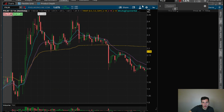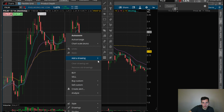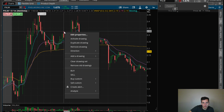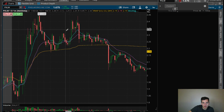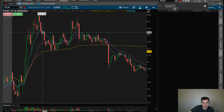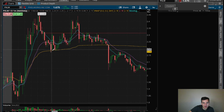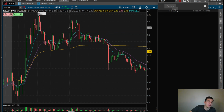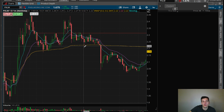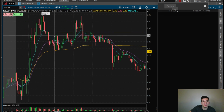There was also another entry that provided a good entry here, but I did miss it. But this was the next, right? Not here. Whoops. Let's move this here. I don't like this TOS thing, man. So here's your resistance, and here's your double bottom. Here's your higher low, and there's your final breakout there for the pivot. This was a beautiful trade right here. I wish I was there to capitalize on it, but I wasn't. But that was another really good trade on PXLW.